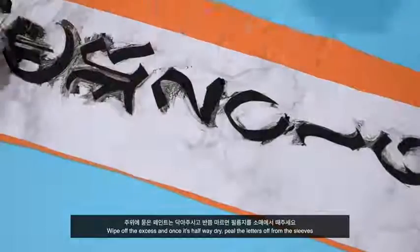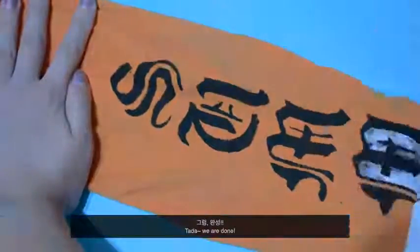Wipe off the excess, and once it's halfway dry, peel the letters off from the sleeves. Ta-da! We are done!